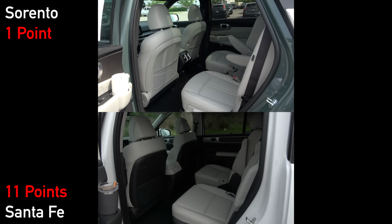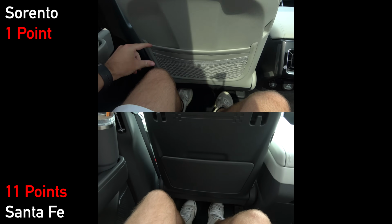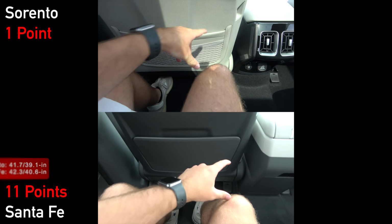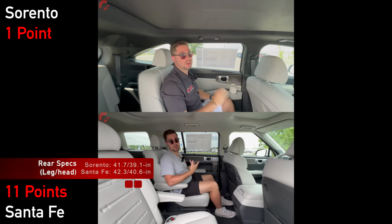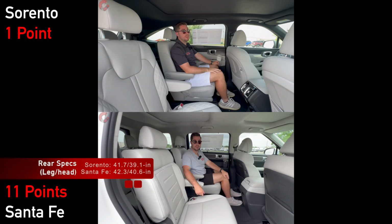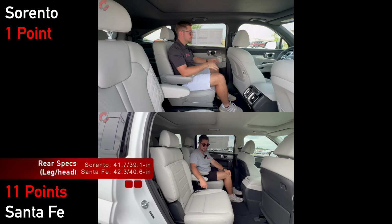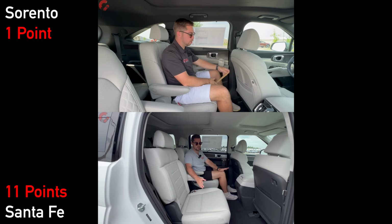Now it's time to dig into the equally important back seats and cargo areas. Starting with the second row measurements, they are very similar, as you'd expect for models with the same basic underpinnings. Santa Fe technically has an advantage, but it's less than the 5% difference required to score a point. While space is similar, each has a unique set of features offered.